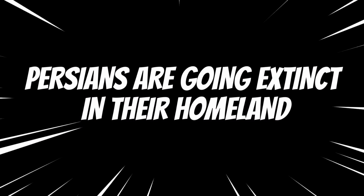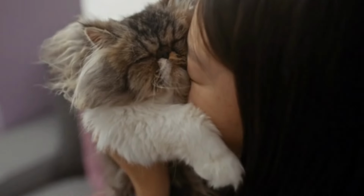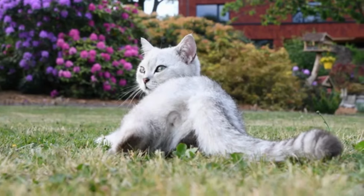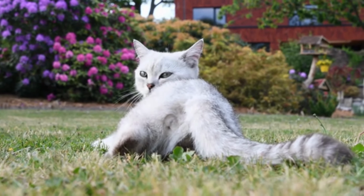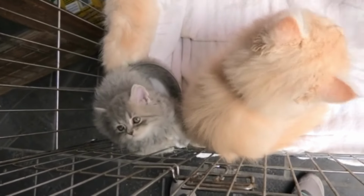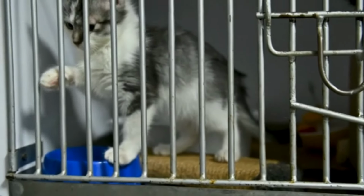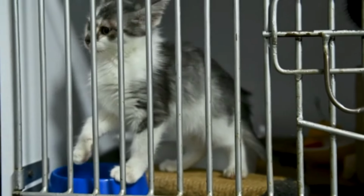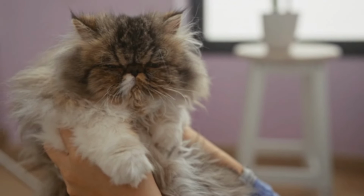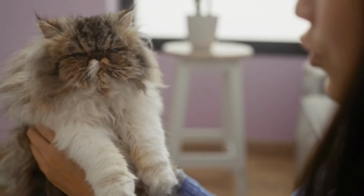Number 13. Persians are going extinct in their homeland. Here's something tragically ironic. Persian cats are nearly extinct in Iran, their actual place of origin. Modern Iran has almost zero purebred Persians because Western breeding programs completely took over the breed in the 1900s. The original Persian cats with longer noses and natural features have virtually disappeared. What exists in Iran today are either Western imports or mixed breed cats with some Persian ancestry.